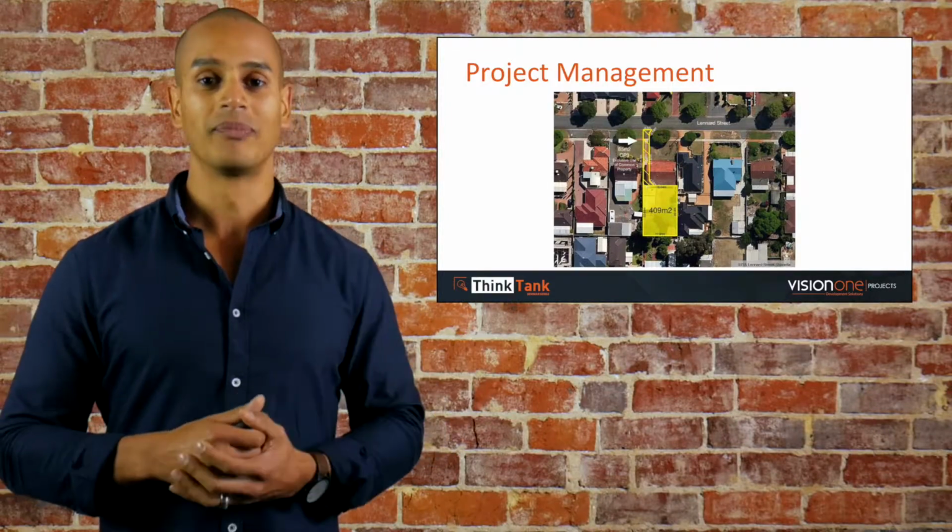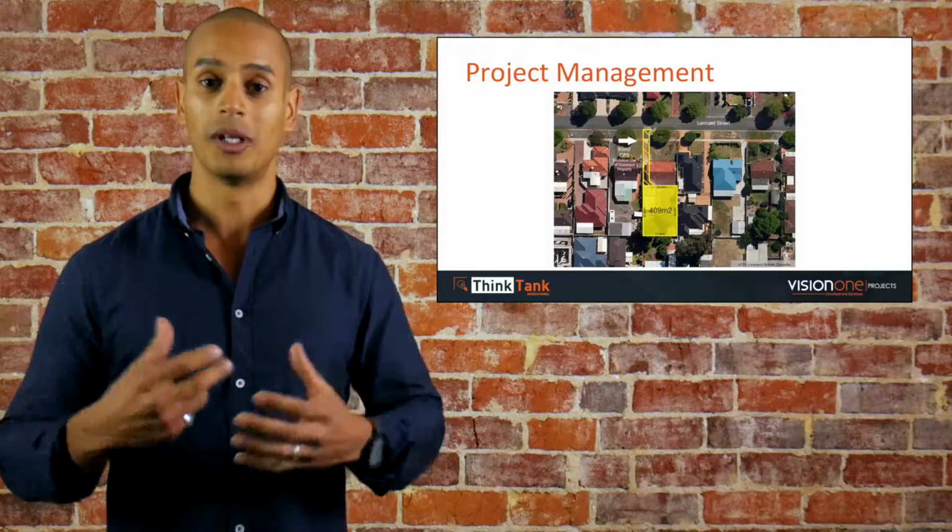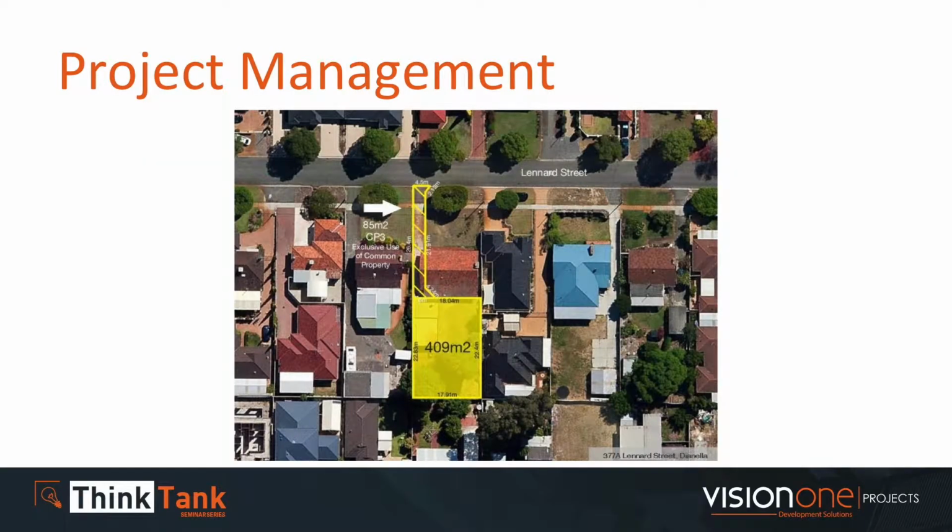So there's the simple rear block that you're most familiar with, where the front house remains and you've got a block on the back of it. Some of the rear blocks can be accessed either by a pedestrian access way, which runs alongside the house, or a driveway to be able to get to the rear block, like this example here.